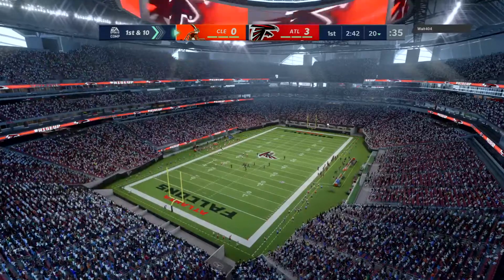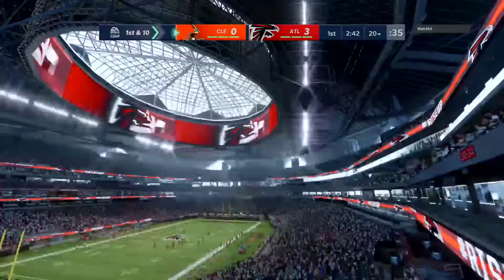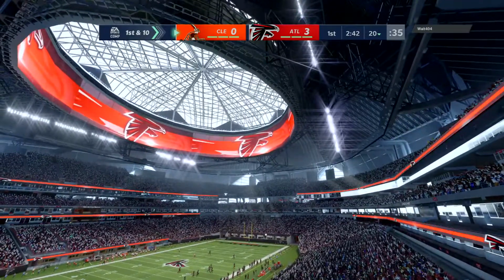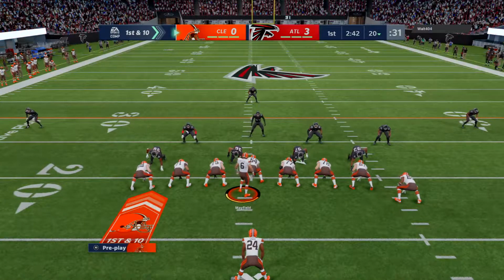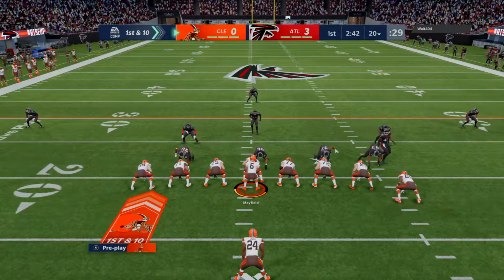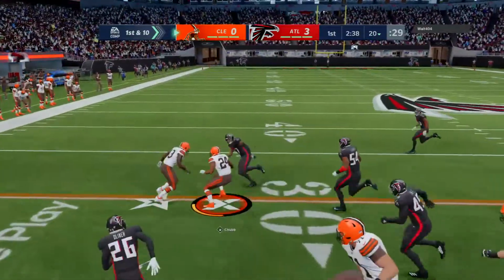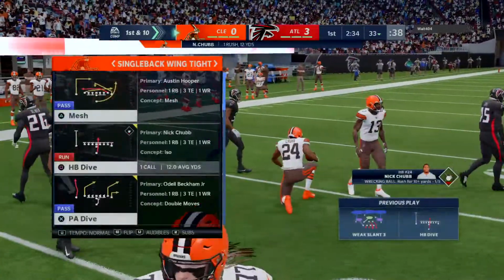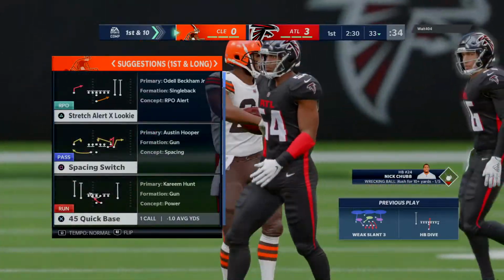10 at their own 20-yard line. They'll come out with a 3 tight end look on the first play of the drive. Here's Nick Chubb, former prep and collegiate star here in this state at Georgia. And he's got it past the 30 before he's hit and dropped. Nice way to start the drive, a gain of 12 and a first down.